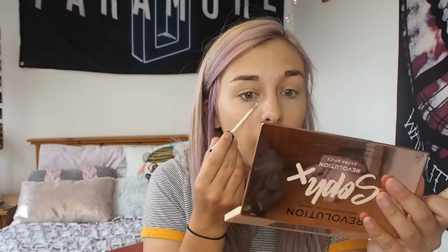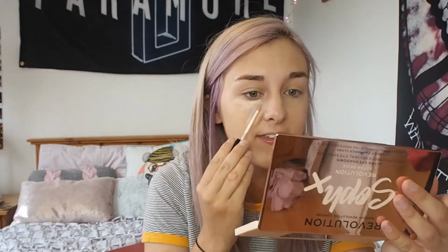Okay, so next up I'm going to be doing concealer, and I'm going to be using my trusty Collection Lasting Perfection concealer in the shade Fair. At the moment I think I have about 5 of these concealer bottles that are almost empty, so that shows just how much I love it, and I'm having to properly dig my wand in there to try and get out the last bit of product because I don't want to waste the last few.